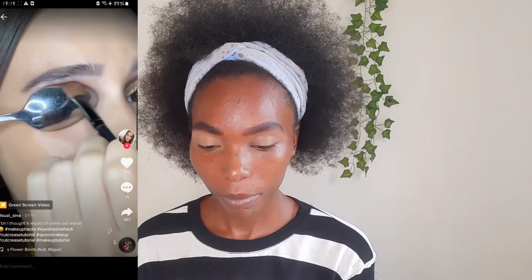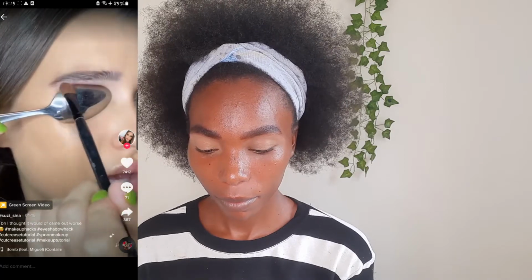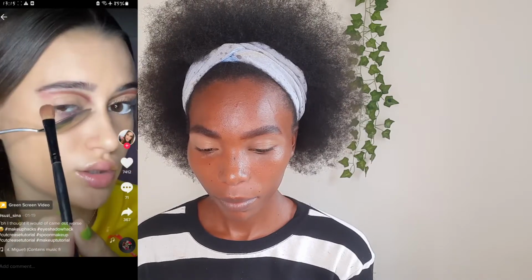I usually go to my eyeshadow, but let me prime my eyes first because that's just how I do. So basically what you're doing is taking a spoon, putting it on your eye, then just brushing over that.